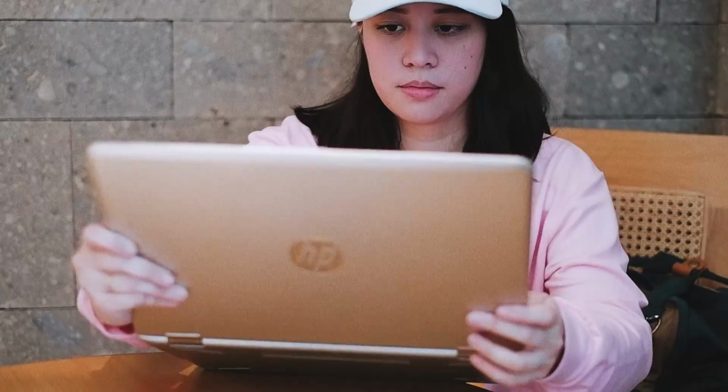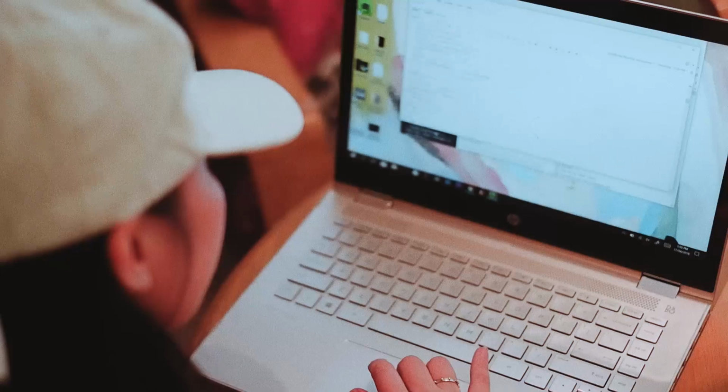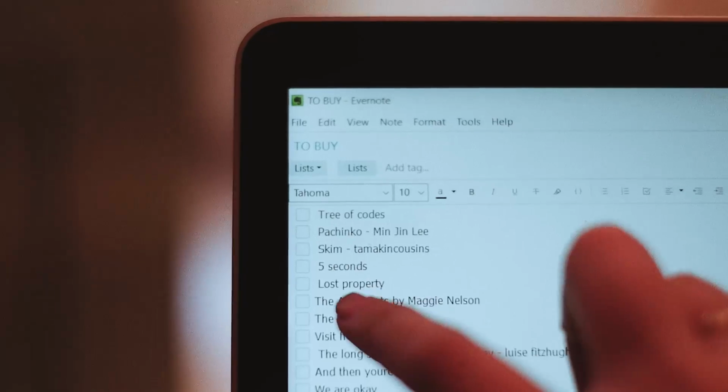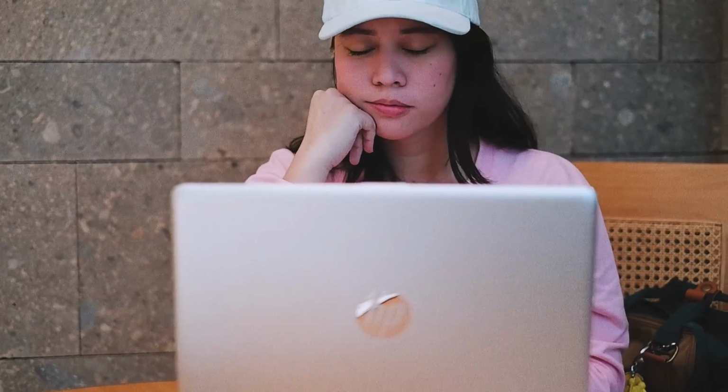Evernote is another essential tool for me. I use it for notes and record keeping, but I also have this to-buy list tracker so I can remember the books, gadgets, and items I want to purchase for myself.